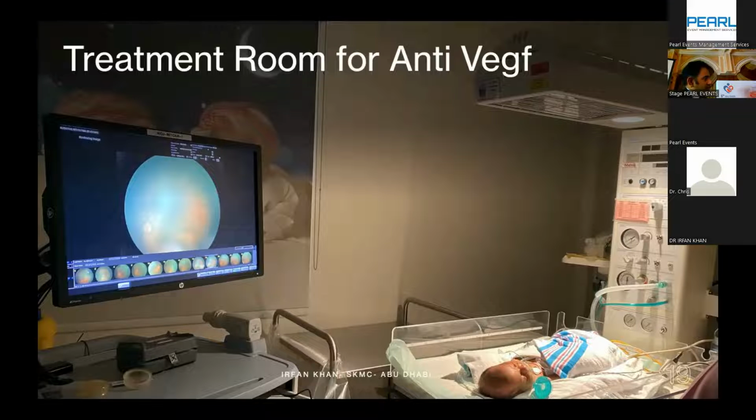So we get the bed, the cot inside, and we just remove the top cover, the side cover, and we do 2 eyes at the same time. We scrub independently for each eye. We do have a neonatologist there, just if the baby desats at that time. We also have a respiratory therapist, and we also have a nurse.